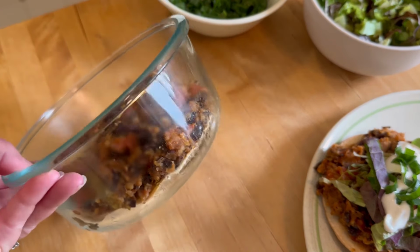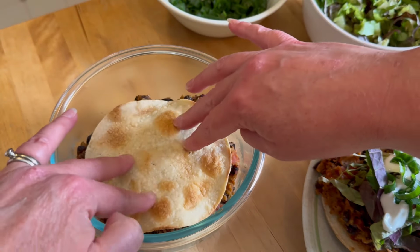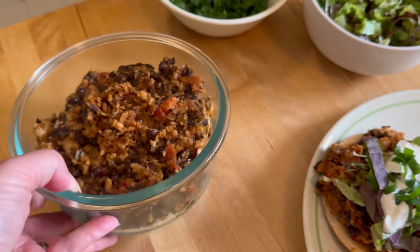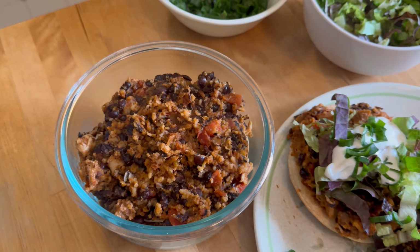Turning this one into sort of like a lasagna. I'm gonna put another shell there, and then I put more filling on top like a lasagna. This is the first time actually that I've thought about cheese this week. I haven't had cheese, but I have had sour cream and it's been holding me over pretty good, but some cheese on this would be wonderful.